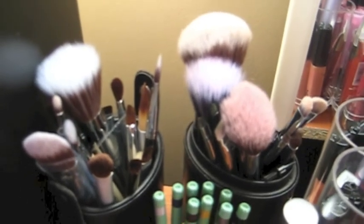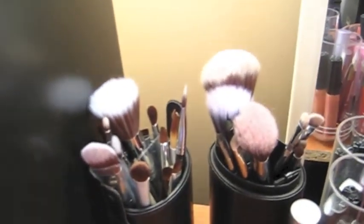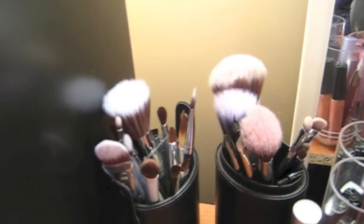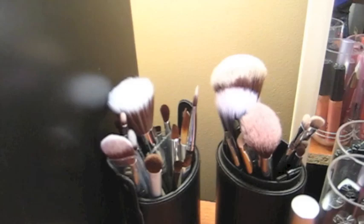My brushes I keep in my Sigma container. The ones on the left are ones that are clean, and ones on the right are ones that are dirty and need to be washed. And those containers are from Sigma, and most of the brushes in there are Sigma. But I also have some e.l.f., a couple MAC, Eco Tools, and then some random brands, but mainly Sigma in there.